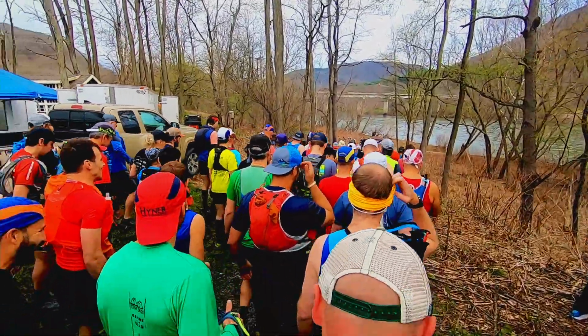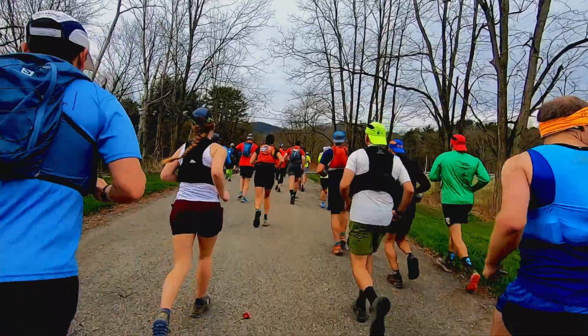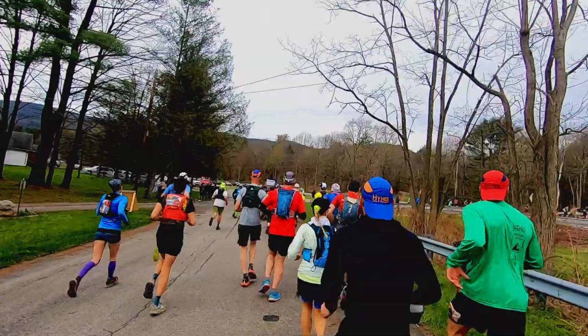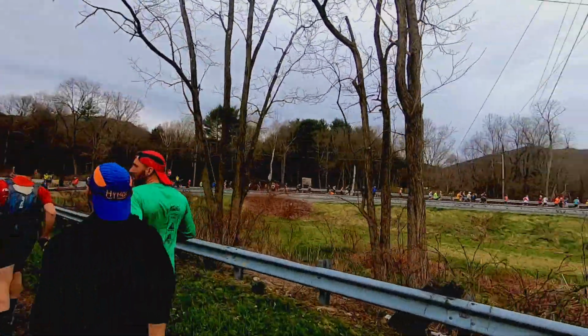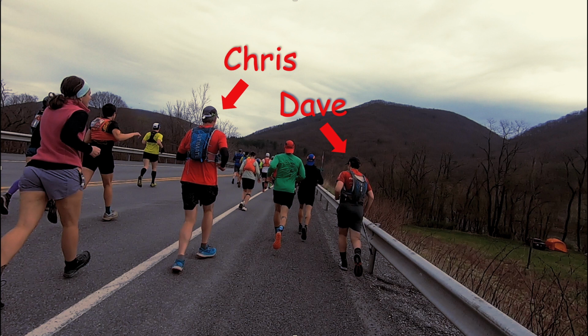Yep, just 30 seconds in and we'd come to a bottleneck. Right after that we hit a road and things opened up. I chatted a bit with Chris and Dave as we headed toward the first of 5 hills to climb.